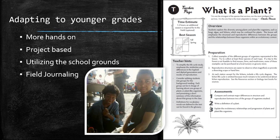So an example lesson that we kind of put in there of how you can adapt it to younger grades is the lesson of what is a plant. And so this can be as extensive or as simple as you want it to be. There's a lot of information on the different plants and then plant allies that are in the New Mexico region and just overall nationally. So you can take the information and do what you want with it.